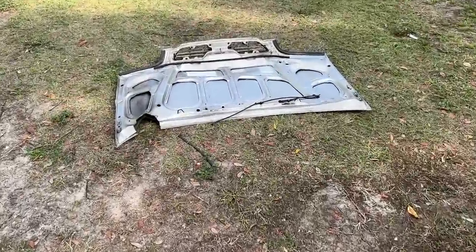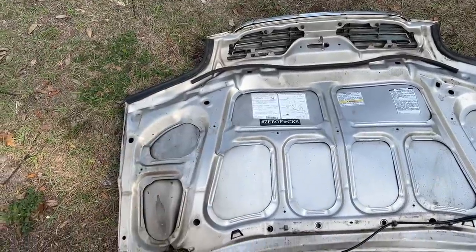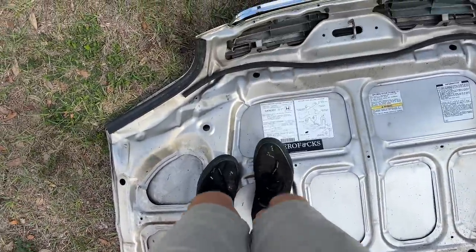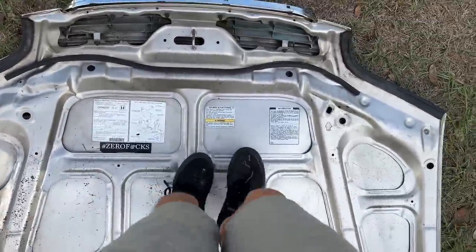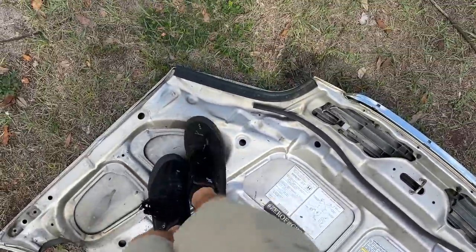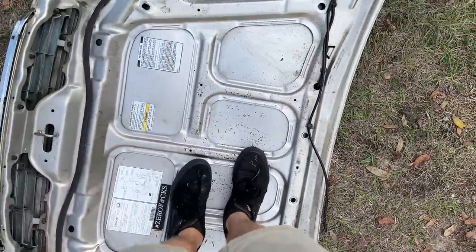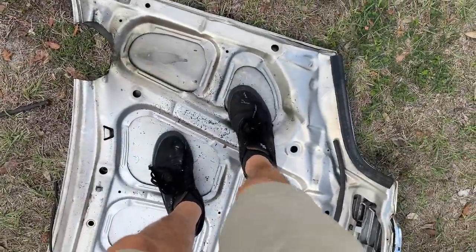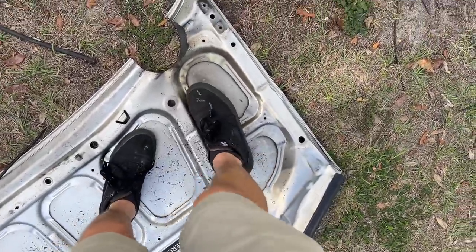I got the hood over here, and you know, I was thinking maybe I could just take the branch and throw it on the backside and it will pop it back out the same way. I don't know. Just try to jump on her a little bit. Maybe we can straighten this thing out. Oh, boys, I think that is gonna work. Let's see here. Oh yeah, that definitely needs pushed out right there. Let's see here.